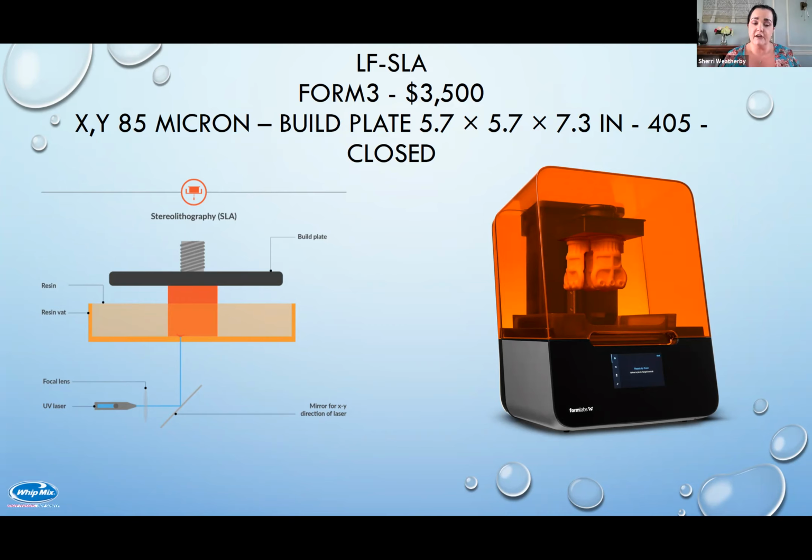Their low-end cost printer is going to be the Form 3 at 3,500. The XY is at 85 micron. However, they claim that you can actually achieve a 25 micron accuracy if you offset the print border. This process of offsetting the print border is unpredictable, and it's also challenging. You really have to dial that in because there are so many moving parts to a laser SLA printer.